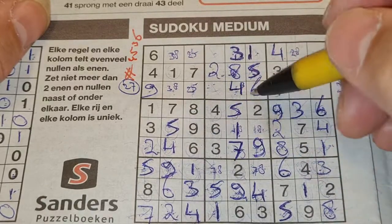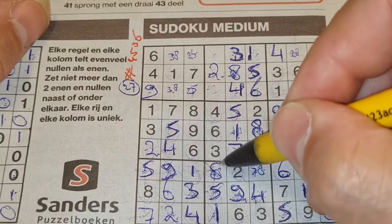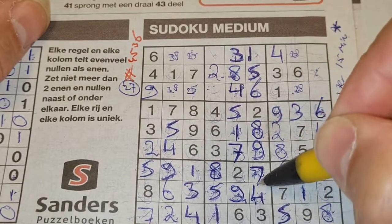1 box left in this big square for number 8. Now we have an 8 there, so this box can't be 8 anymore. That box should be an 8, and this box should be a 7.